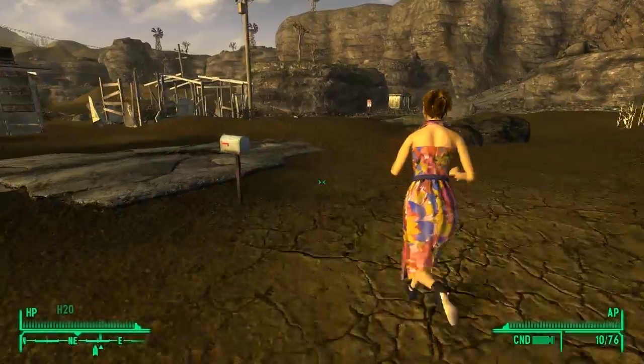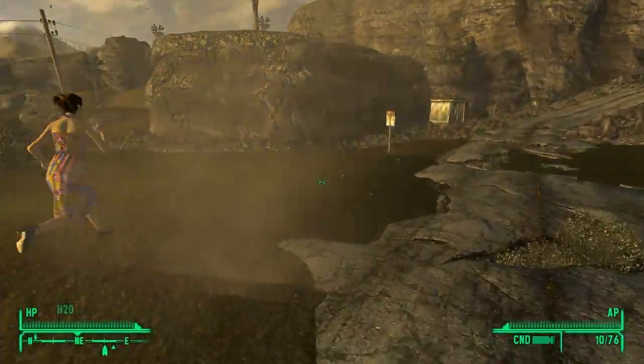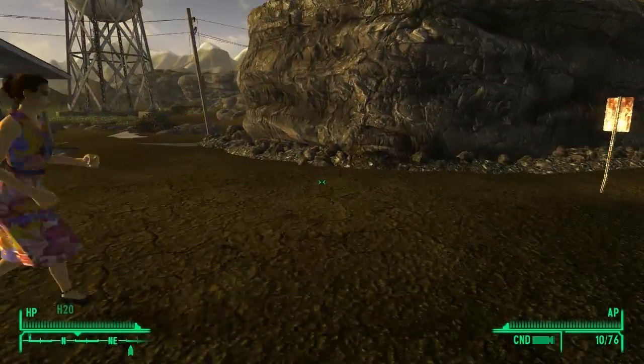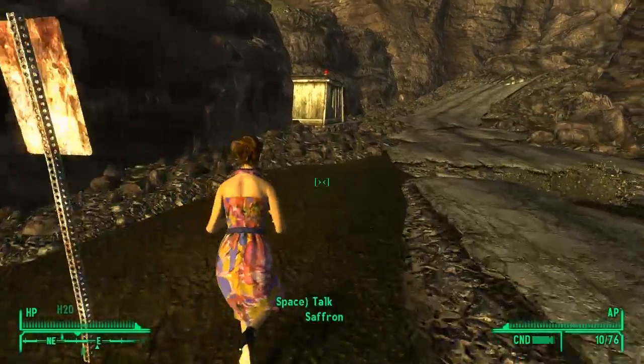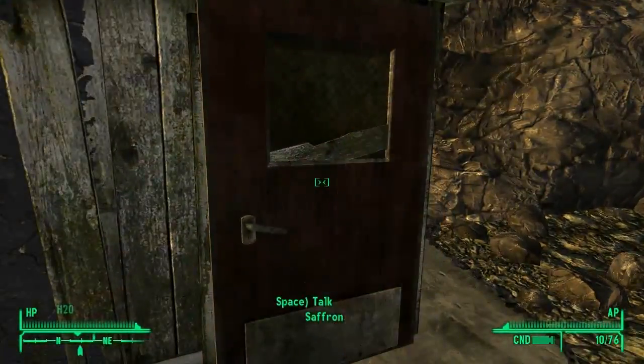And despite that sounding like an optional invitation, you have to escort her. Saffron? Well, that's weird. She usually outruns me. Oh, yeah. I have the perk that lets you run faster in light armor. Not Light Step. Travel Light. She'll stop if you get too far away, so that makes this a little bit of a hassle.